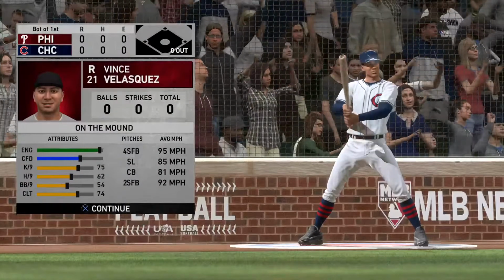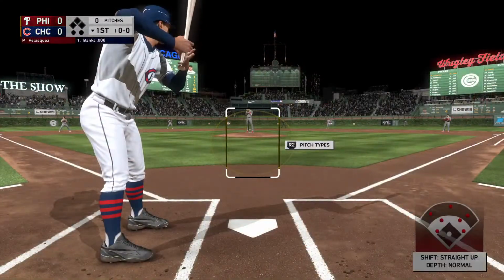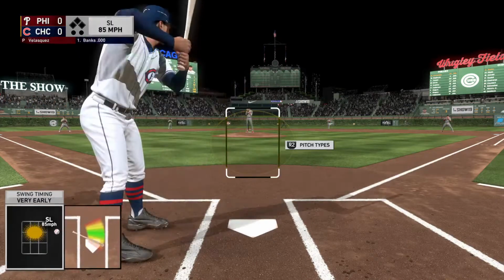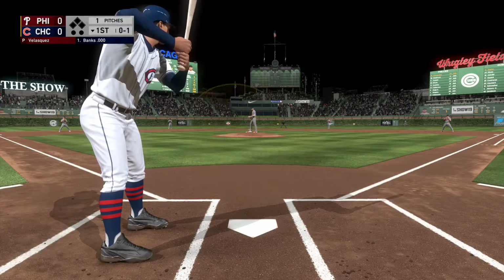Stepping in, Ernie Banks. He'll lead things off here in the bottom half of the first. For the Cubs, the shortstop, Ernie. First offering on its way. Banks. And not the greatest of starts to the at-bat as he reaches for one out of the zone for strike one.